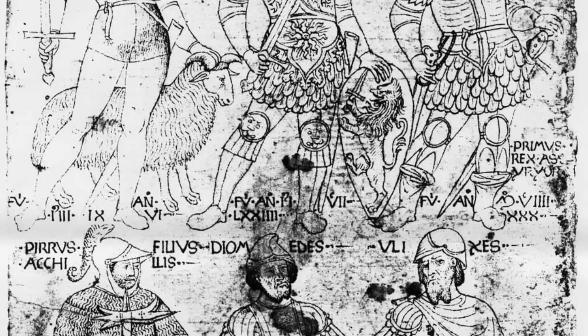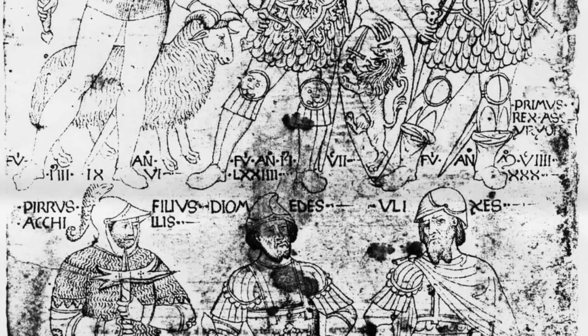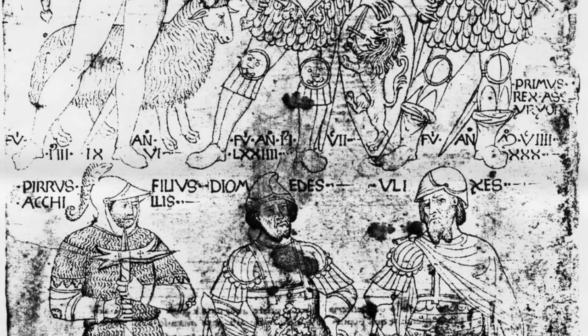And you've got all of these scores of different characters. Of course, they've been conveniently named. He's written who he intends these different characters to represent, which is helpful. But a lot of their identity is created through their personal armor and equipment in the drawing.